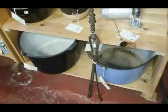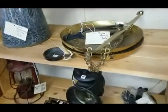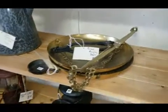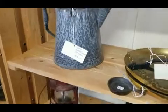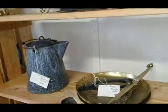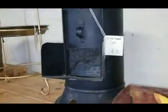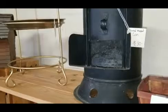Really cool cast iron and enamel pans down there. And then we also have brass hanging scales. We don't have those hanging, but you can imagine how beautiful they look. That's a real nice solid brass piece. We also have this, a painted metal can.